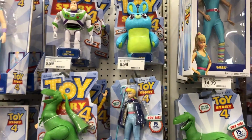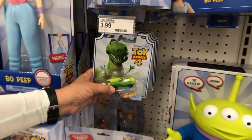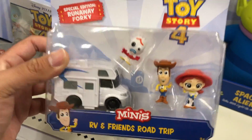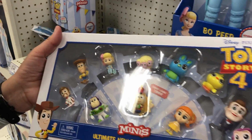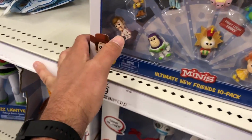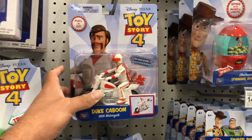They have these new characters played by Key and Peele. Hot Wheels. These are cool. Look at that. Oh, yeah. Hot Wheels, I mean, all sorts of different design stuff. Look at these minis. A bunch of minis. Of course they have the one played by, I think, Keanu Reeves, who plays that stuntman character. Here he is, Duke Kaboom.